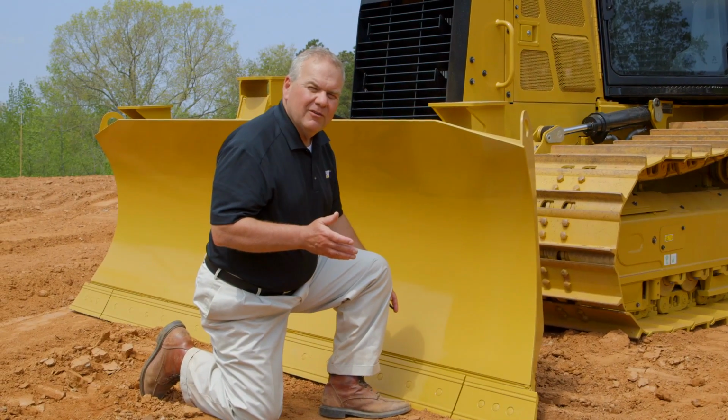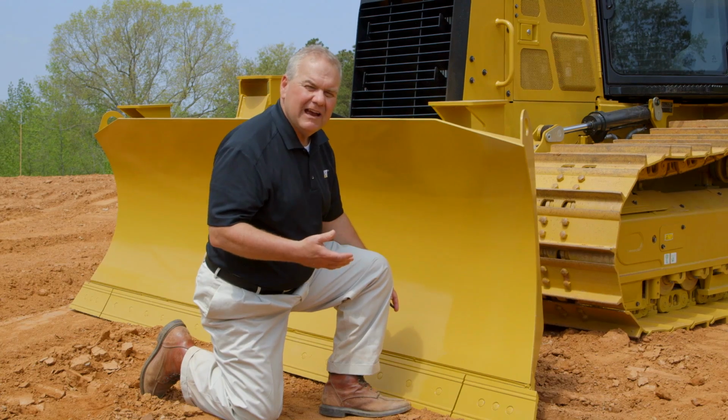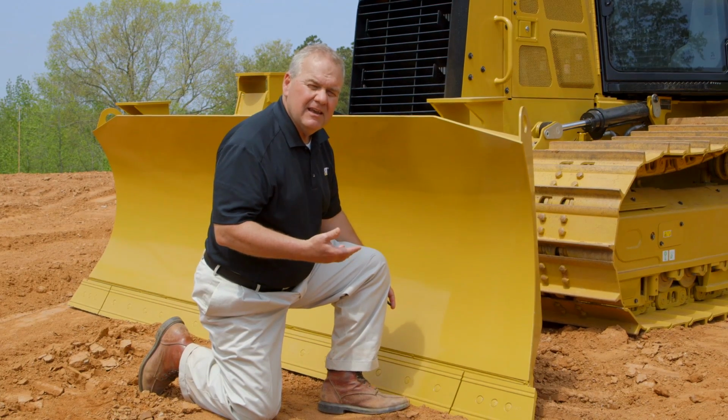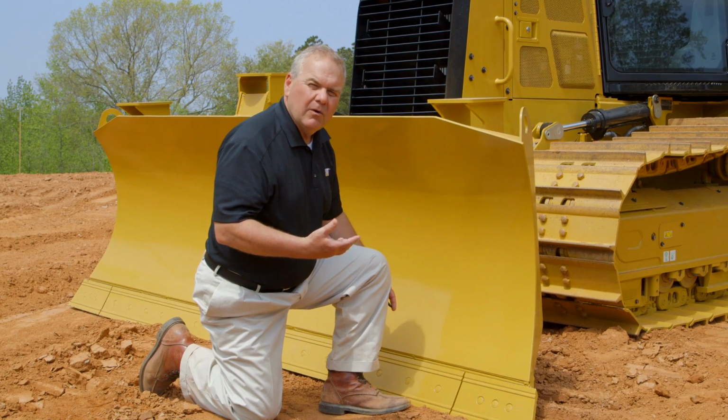One of the operating costs on a track type tractor is the cutting edge. At Caterpillar, we're always striving to reduce the customer's operating cost. So we've come out with some new cutting edges that we call precision cutting edges, to where you have 20% more wear material to help generate a lower operating cost.